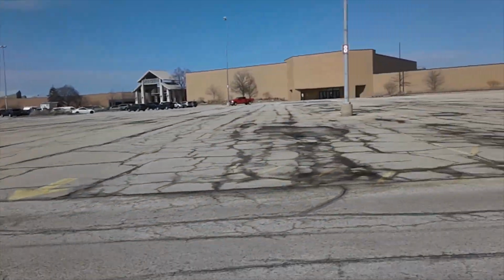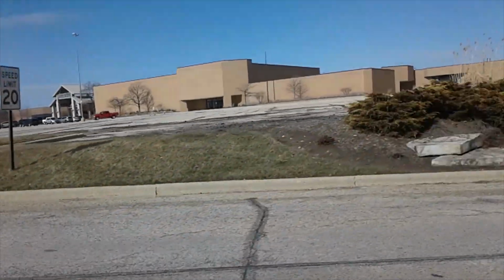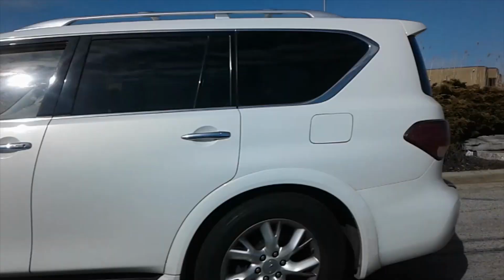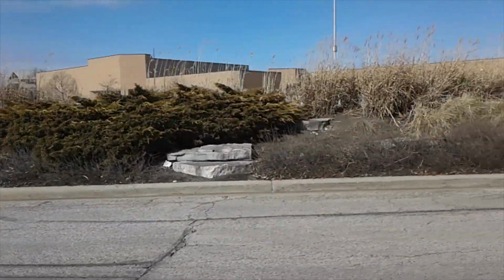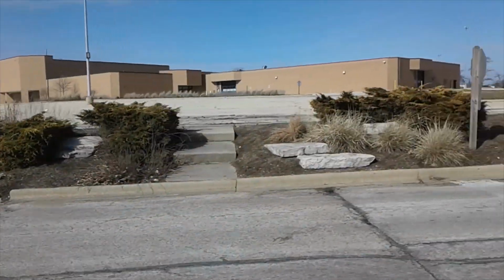That will be what is now the main mall entrance, even though it's not numbered entrance 1 anymore. I don't know that it ever was entrance 1, but it became the main entrance once they demolished the former main entrance by the old JCPenney.